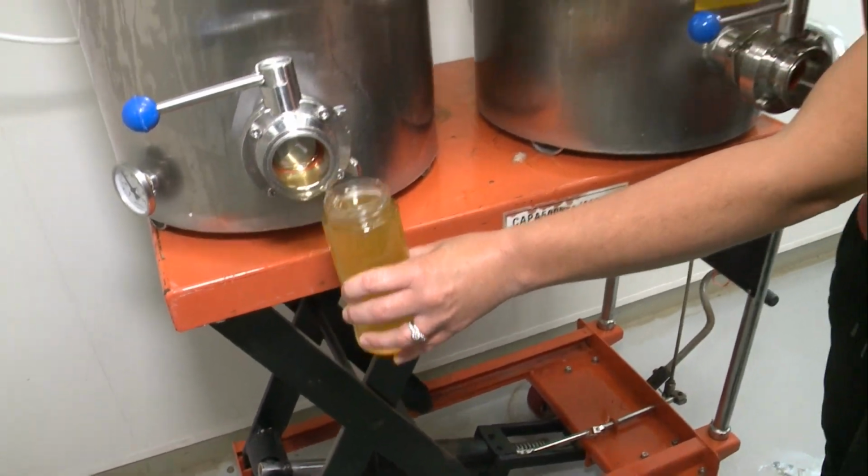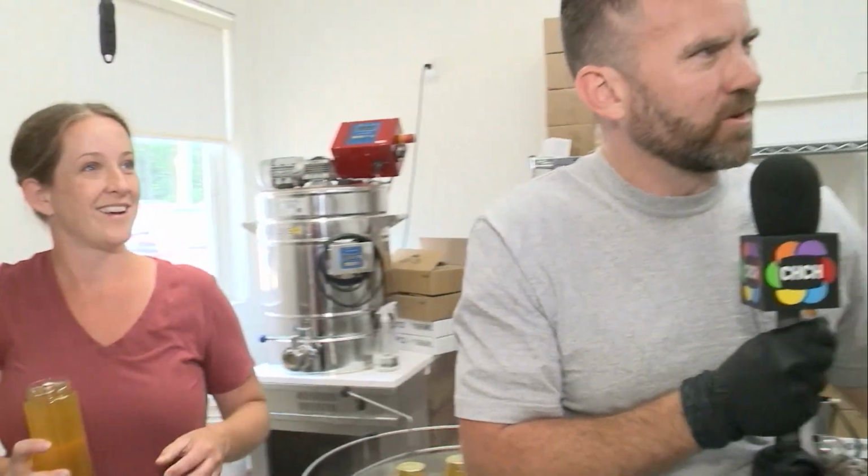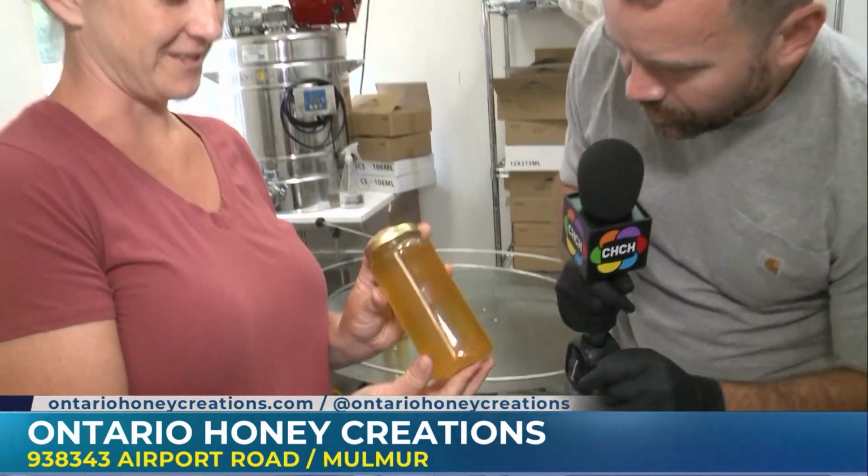How would it be different than, let's say, honey that you would be getting in the grocery store, Pete? Like, what is the difference? The difference here is that we extract in small batches, and it's not blended with other bee yards or other locations geographically. So you get better flavors. You get the peaks of different flavors instead of blending it and giving it a general taste. Okay. That's it right there. This is the finished product.